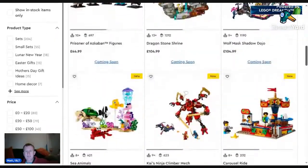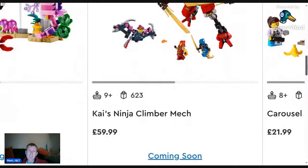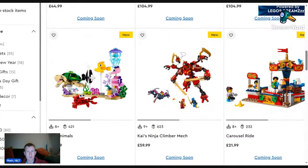Now, next thing we don't need to click on is this here. So this is all part of the same theme of the other 2 Ninjago things that we've already seen. It's the Kai's Ninja Climber mech. Now you have got 4 figures with this one. So you have that one, that one, that one, and the one up at the top. I do believe you've got one villain, and she is another ninja that has been introduced into the series, I do believe. Could be wrong, but I think that is the case.